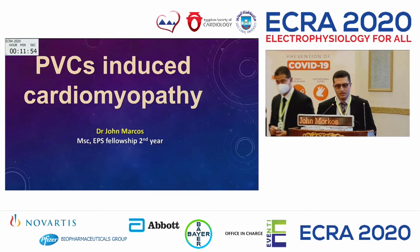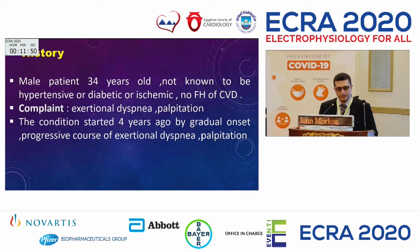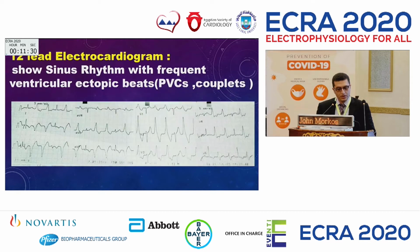Our case is PVC-induced cardiomyopathy. History of the patient: a male patient, 34 years old, not known to be hypertensive, diabetic, or ischemic, with no family history of cardiovascular disease. He was complaining of exertional dyspnea and palpitation. The condition started 4 years ago by gradual onset and progressive course of exertional dyspnea and palpitation.